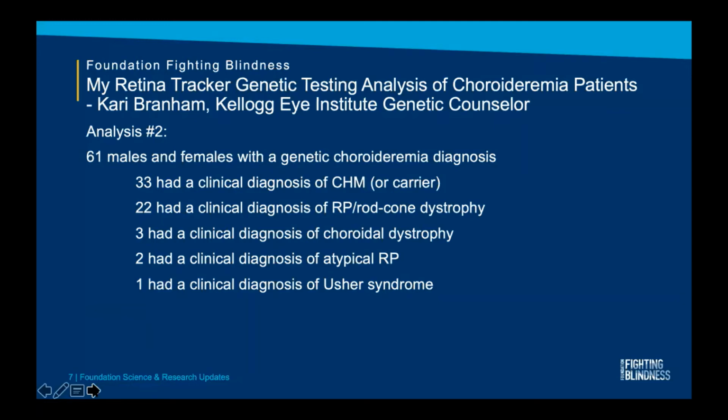So that's one analysis. Another analysis that Carrie did was of 61 males and females who were in the registry with a genetic choroideremia diagnosis. And what she found out, this is really revealing, is that only 33 of these people started off with a clinical diagnosis of choroideremia or being a choroideremia carrier. Actually, another 22 had a clinical diagnosis of RP or some kind of rod-cone dystrophy. And then another few had other diagnoses of choroidal dystrophy, quote unquote, atypical RP, and even one was diagnosed with Usher syndrome because they had some hearing loss, which was ultimately determined to be unrelated to their vision loss. So this is again showing that what doctors initially thought people had turned out to be very different once they got a genetic diagnosis.